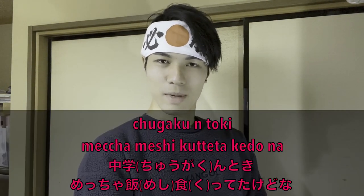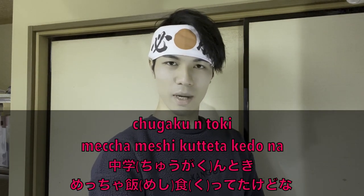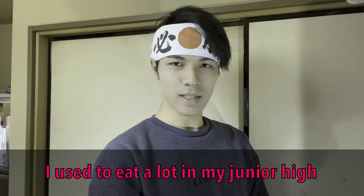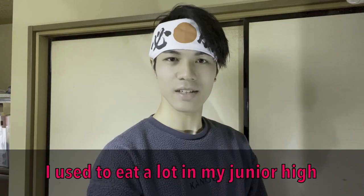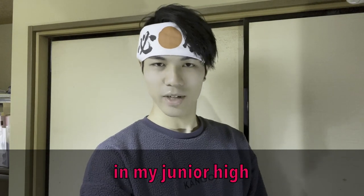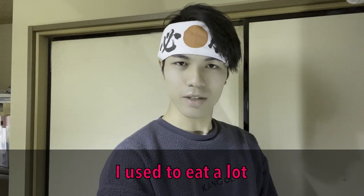Today's Japanese phrase is 中学の時めっちゃ飯食ってたけどな。 Which means I used to eat a lot in my junior high. 中学の時 means in my junior high. めっちゃ飯食ってた means I used to eat a lot. So it's gonna be I used to eat a lot in my junior high.